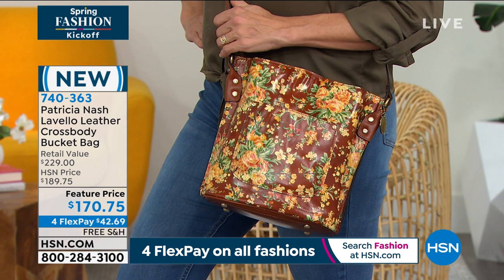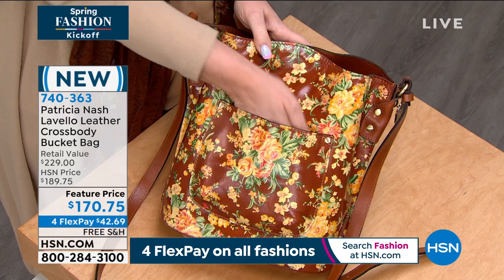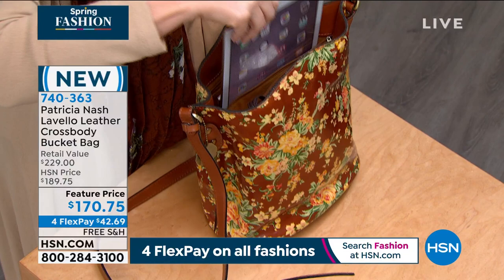So in a way, it's kind of like a neutral classic of this print, and one that you certainly could enjoy year-round. Love it. I'm going to do a tour of the bag. You've got an outside pocket for easy access to that, whether it's that cell phone or the glasses, magnetic closure to open it up, and stay with me because there's a lot in here.